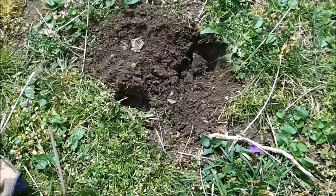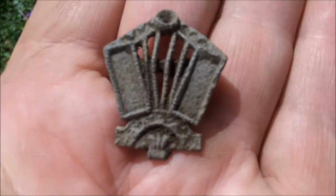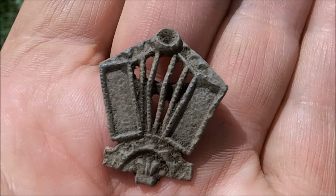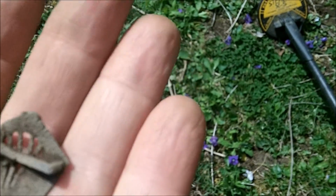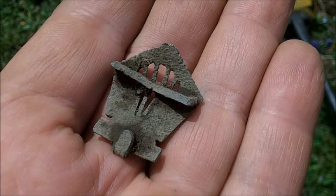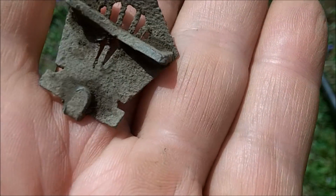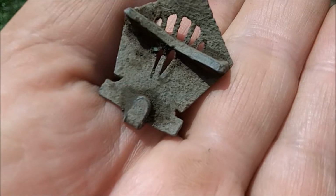Well, just eked out another signal. This is ringing 1010. Really wasn't expecting too much, but it's actually a pretty cool piece. I can't really tell you what it is, but it's very ornate. I did brush it, clean it up a little bit, and let me show you the backside here. It's not a pin. I don't know. It was part of something. That's about as close as I can get. Part of something, but very cool, very ornate. It has a tab down there, so I just don't know what it attached to, but very cool piece.